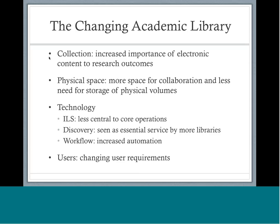Technology, we're seeing some shifts in how technology is deployed. We see the integrated library system or the library services platform where, say 5 or 10 years ago, that was central to the library's operation, the effective management of circulation, of checking in serials, of managing the metadata for material. It's becoming a little less central as more and more electronic and digital resources are moving upwards here. Discovery is being seen as more of an essential service, which is core to the library's mission. Workflow, of course, is increasingly automated. And as I mentioned, we'll talk about the user, because the user and their success and outcome is really at the core of what we strive for in building a discovery service.